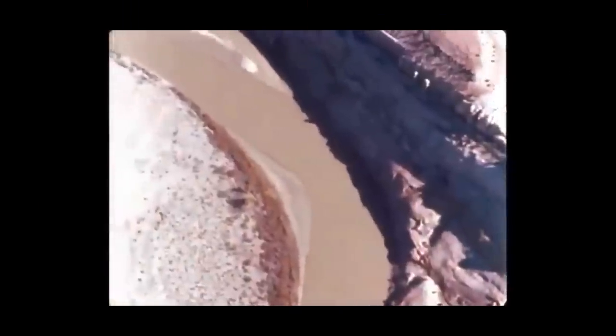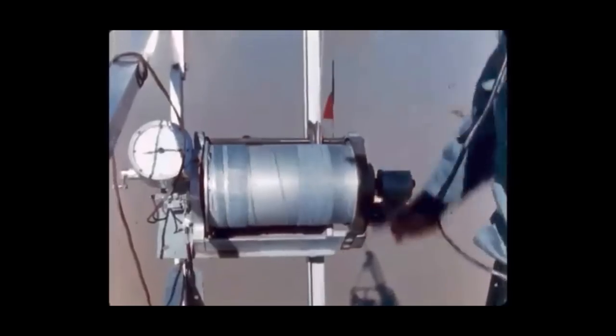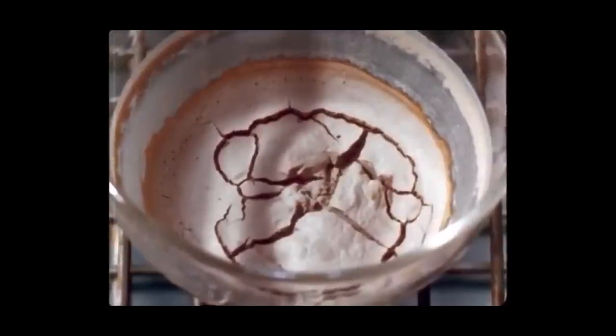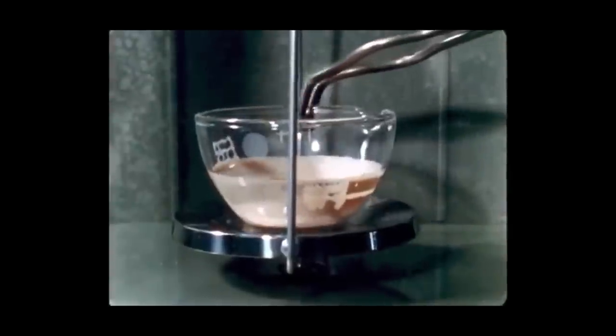This is the Colorado River in Utah. At this government gauging station, engineers regularly measure the river's activity. With this container, a sample of the muddy water is taken from the river. This is the decomposed rock, the sediment that was in 1 pint of Colorado River water. Now each dish is carefully weighed.